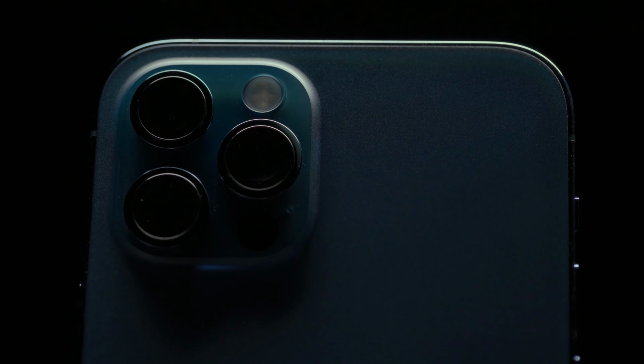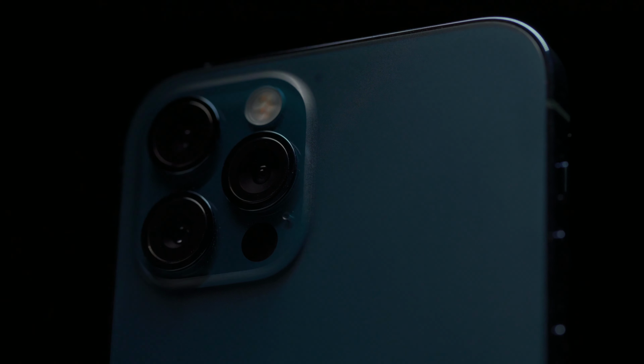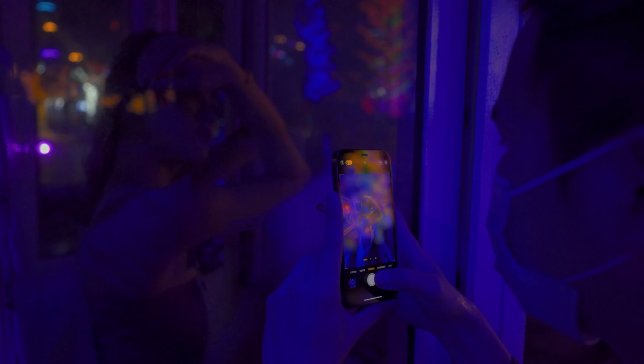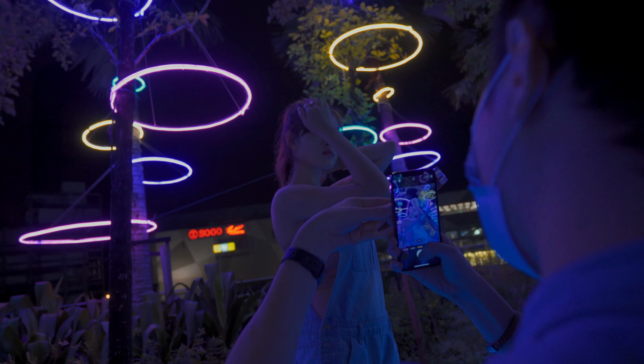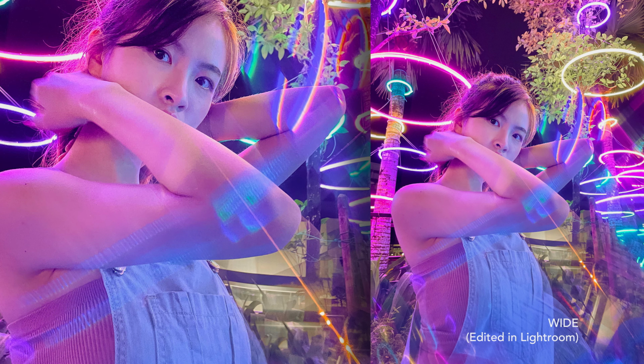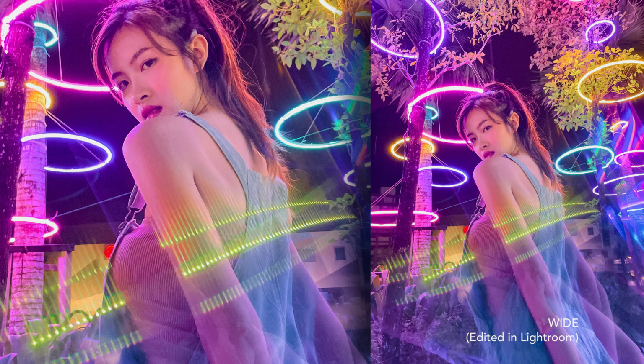The iPhone 12 Pro has a wide-angle lens with the widest aperture of f1.6, which gives us tons of light for a low-light situation like this. I believe there are a lot of photographers out there who are kind of afraid of this kind of low-light situation, especially when there's insufficient light. But the iPhone 12 Pro in night mode surpassed my expectations.